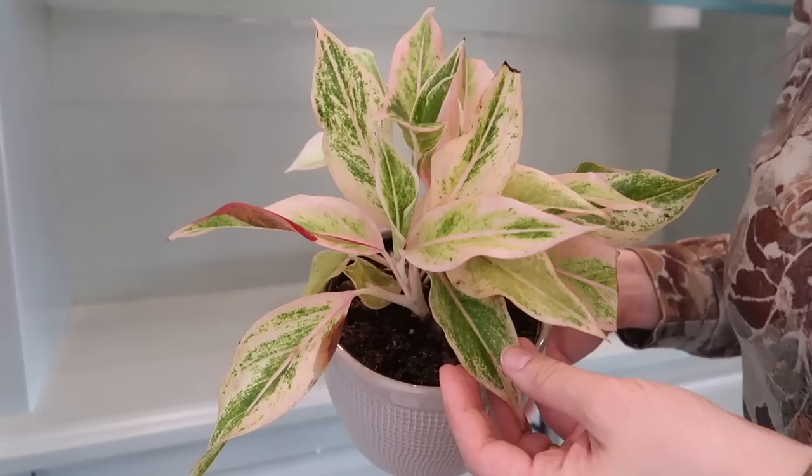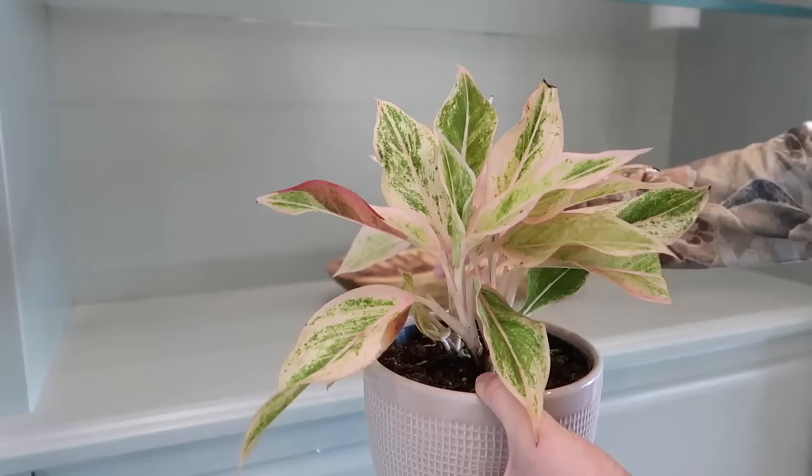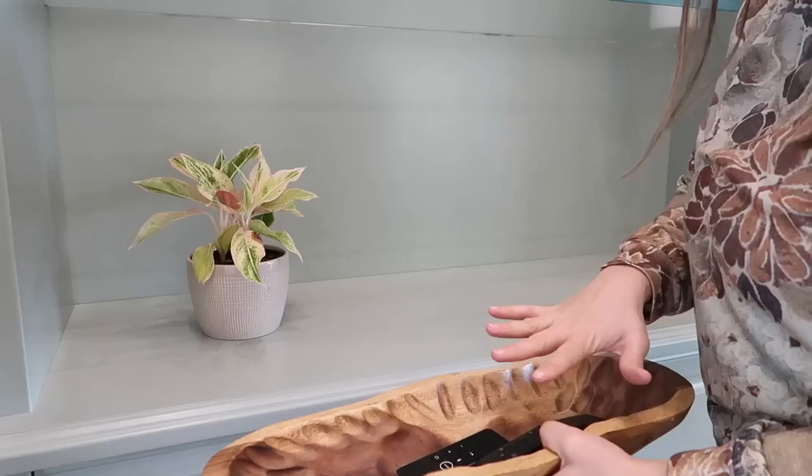This one is a live plant, so I want to incorporate this, but I also want to keep it alive, and so I want to have it on the bottom to keep it easy to water. And then we always have this dish here. This just holds remotes. I always want to have this down here because I'm all about function first.